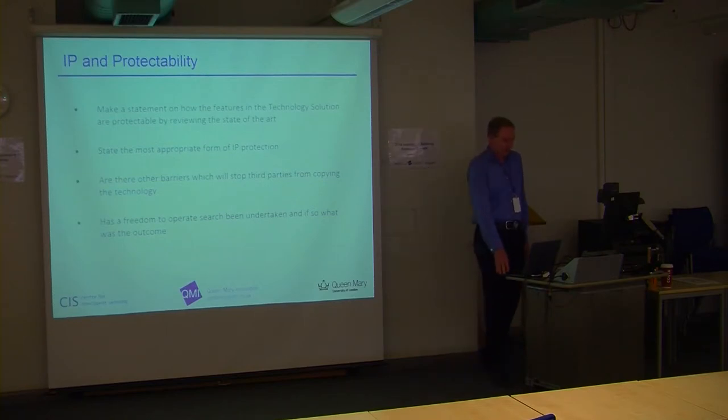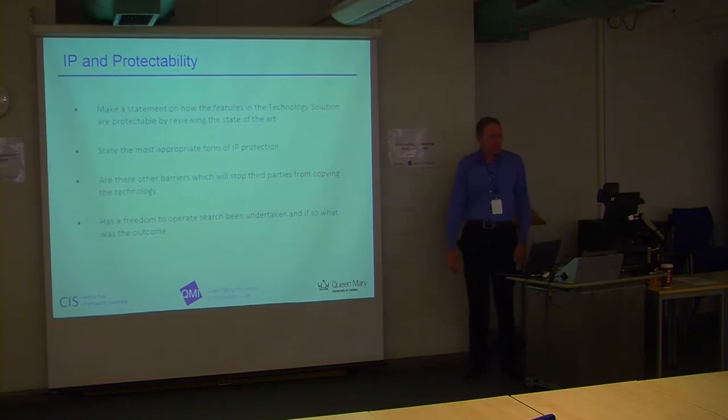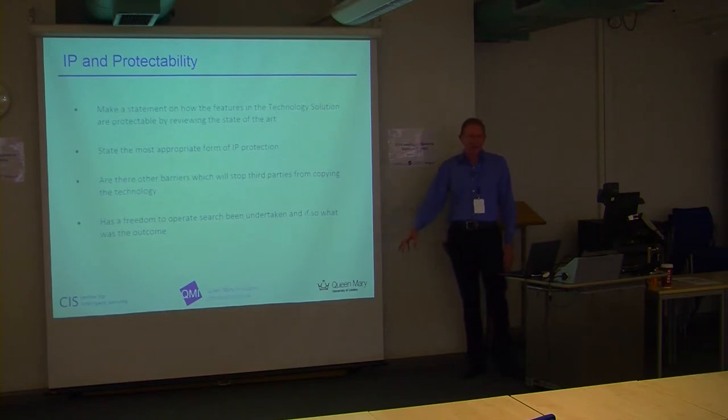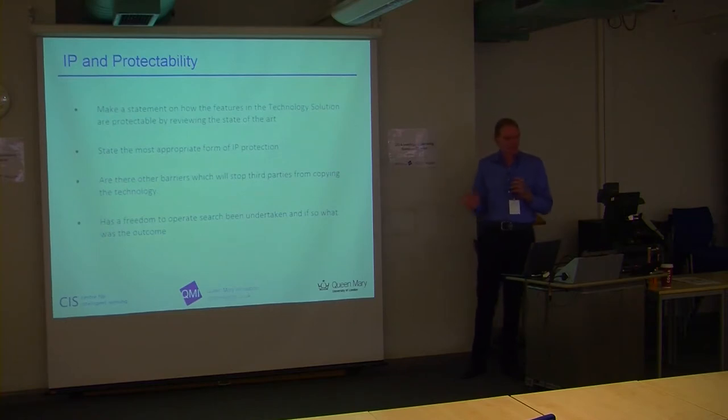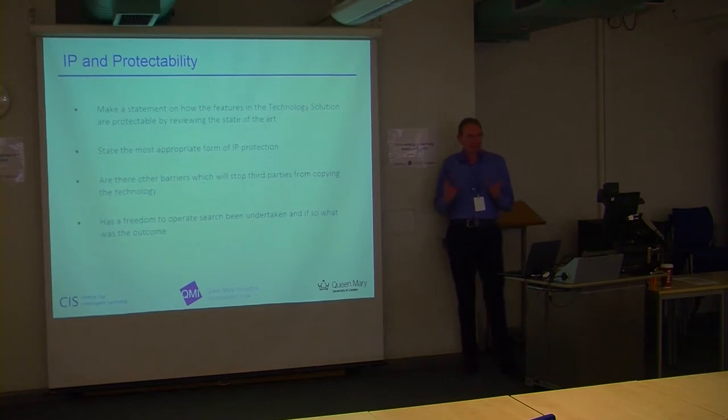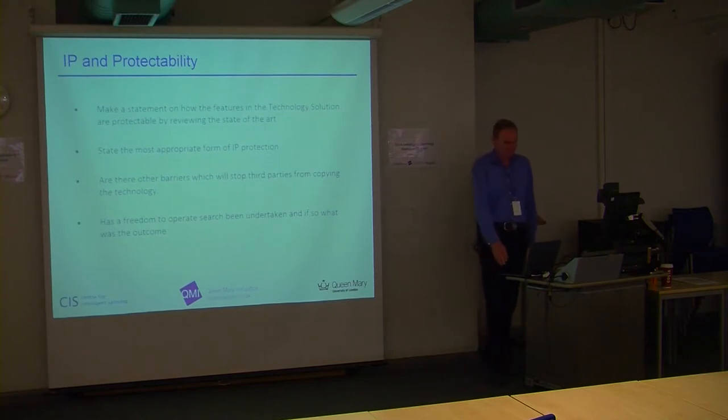So, another aspect as well, which we haven't spoken about, is the freedom to operate search. This is slightly different. This is when there are third parties with patents that could stop you from selling your product. If any aspect of your product is covered by a third party patent, you would need to go to that third party to get a license. They may say no, which means that you won't be able to sell your product. So, freedom to operate, extremely important aspect.